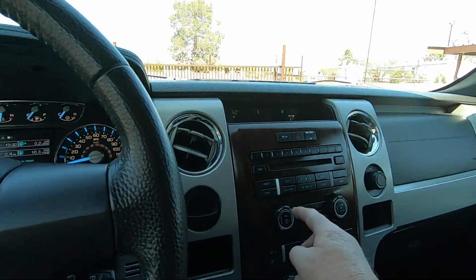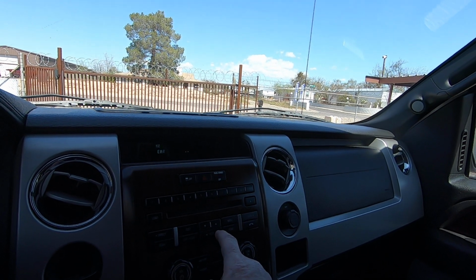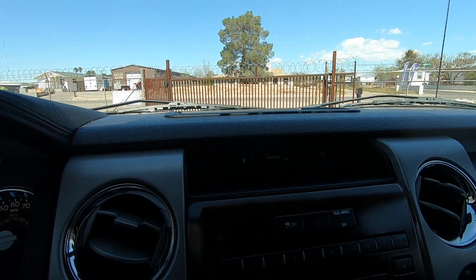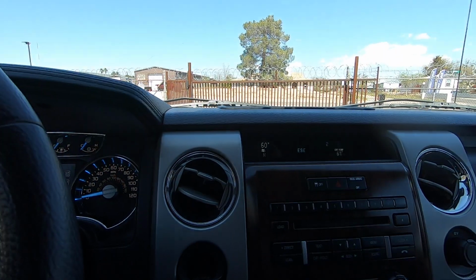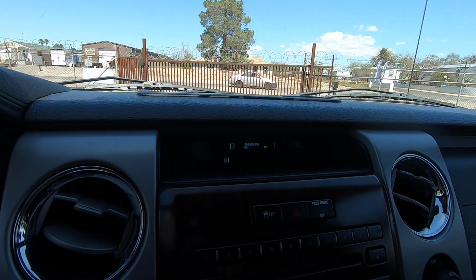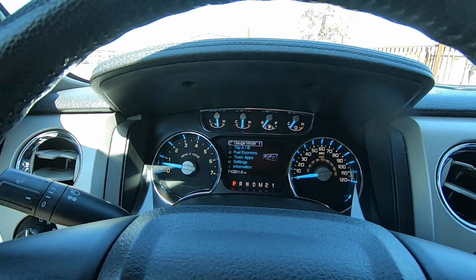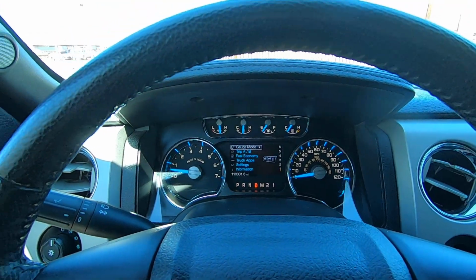All right, what else we got going on here? Radio. It's got the Sony sound system in it. Steering wheel. Changing the channel. There's the steering wheel. Volume up and down. All right, let's see. I think that's about it. Got all this stuff here. You can all mess with that stuff later. Let me open the gate here and we'll go for a ride. All right.